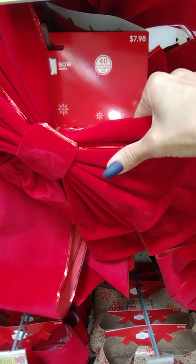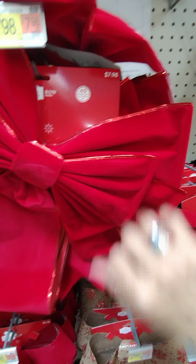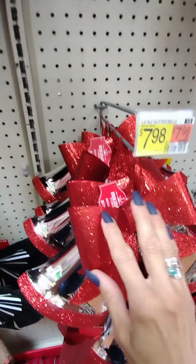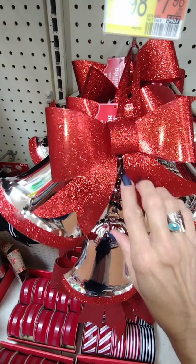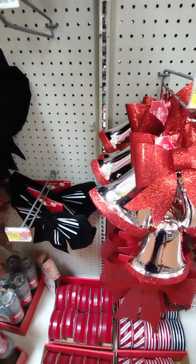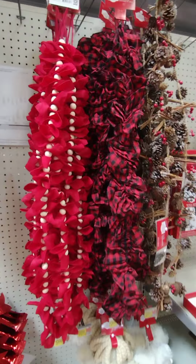I'm actually waiting for them to bring out Christmas bags. They have everything else out already. But no Christmas bags. Look, these are the bows. This is garland right here.